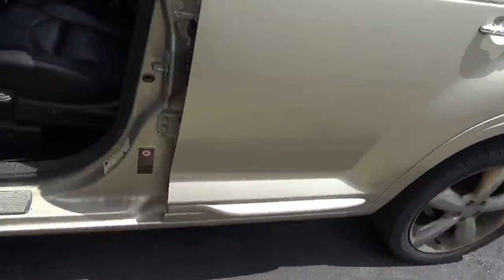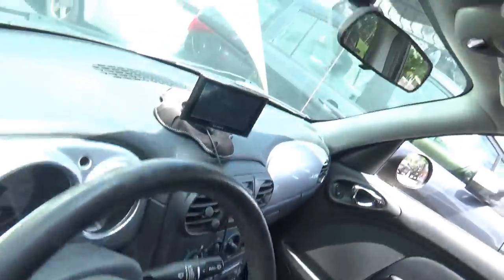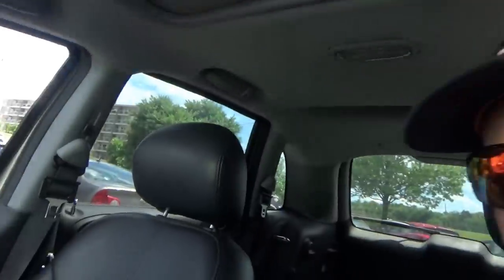So, what's the customer complaint? This is at a local shop. It got towed in here. The customer was driving it and it just stalled out.